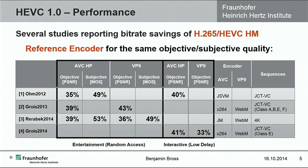Then there was a subjective comparison for the entertainment configuration for H.264 and VP9. It was performed by Touradj Ebrahimi's team at EPFL, and it turned out subjectively HEVC compared to H.264 AVC for 4K, so for Ultra HD sequences, we end up with subjectively more than 50% bitrate savings for the same subjective quality. And for VP9, it's 50%, so 49%. So for the same subjective quality, for 4K Ultra HD video, we have, compared to VP9, 50% bitrate savings, according to the study from EPFL.